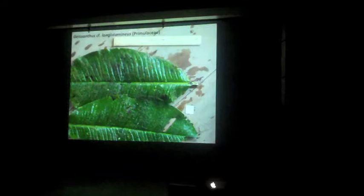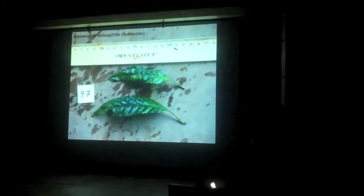This is, I can never pronounce that genus, Gyrocarpus. So the Primulaceae, the primrose family. So again, lots of things that we think of as herbaceous are trees in the tropics. Our most common tree, I think we collected it 15 times, is Faramea. It's in the coffee family. That just gives you an idea of the scale of things we were working at. Big leaves and little leaves.